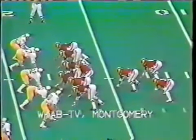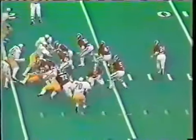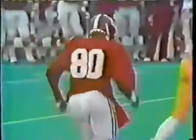Second time they've had the ball. Don Jacobs is your quarterback. Jacobs stands up, loops it downfield. The pass is incomplete, intended for Tim Clark, a junior from Newnan, Georgia. And that was a heck of a defensive play by Johnny Krim.